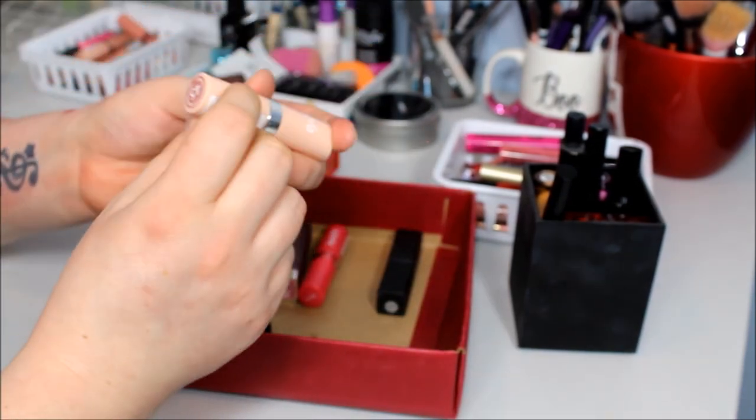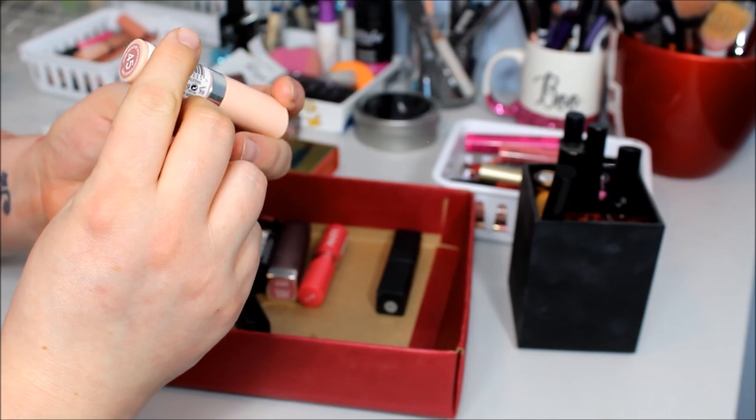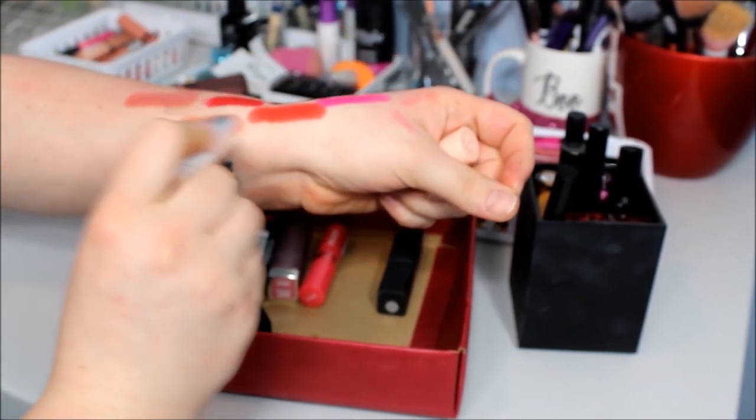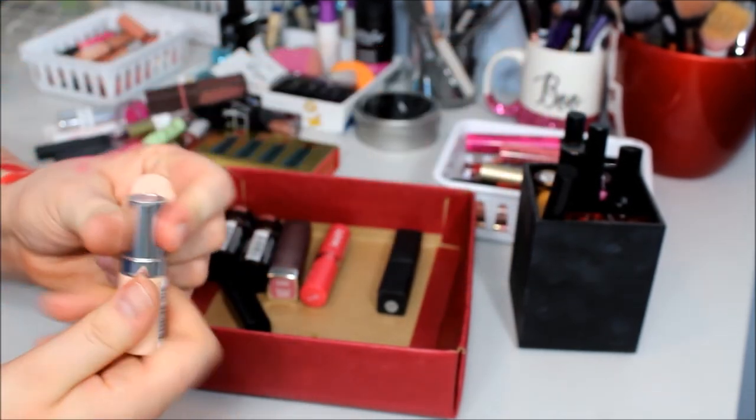This is a Rimmel Kate lipstick in 45. It's one of the nudes. This is the only one I have from that, but I really do like the shade. It's really nice. Nice nude shade there.